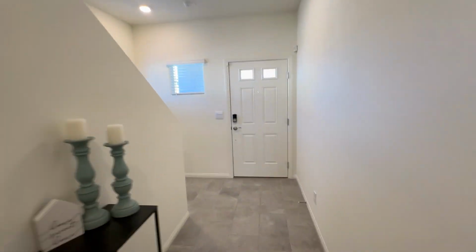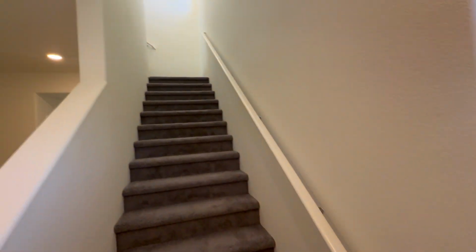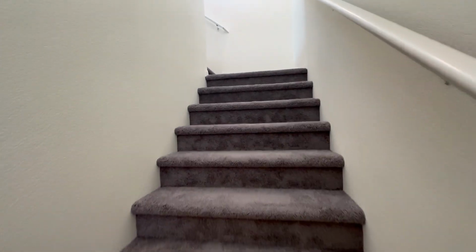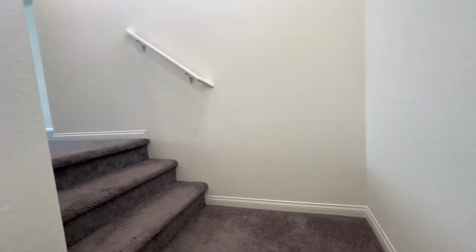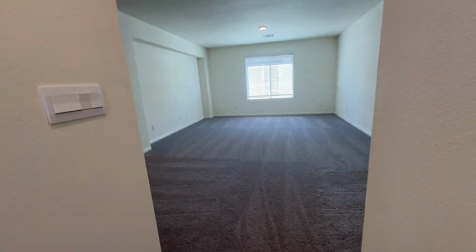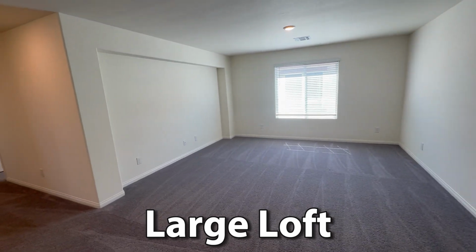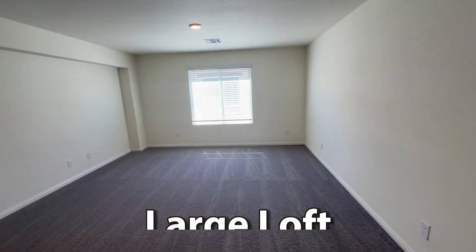And this is your smart panel. Let's go to the second floor and check the rest of the house. I know there's a loft and 4-bedroom upstairs, as well as your laundry area. This is the loft, very spacious. You can always convert this to a study room, gaming room, or a gym. Perfect if you have kids, extra space for entertaining.